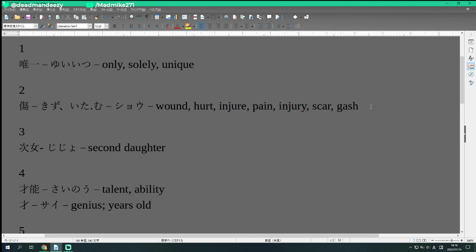I'm gonna try and just remember one of these words and remember the other ones later. Get the general idea though, right? These are all kind of wound injury related words. The itamu or sho is wound, pain, or an injury. Kizu. Wound, injury, or pain. Kizu.